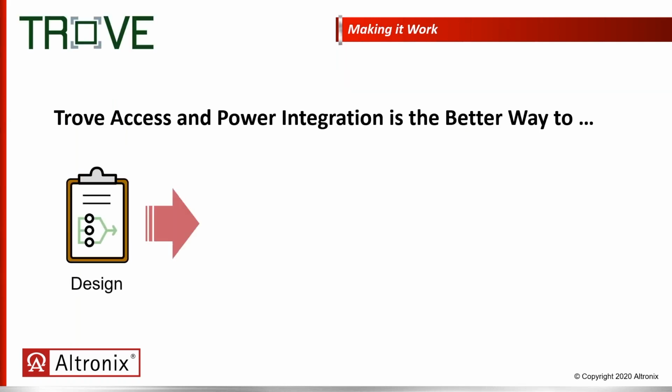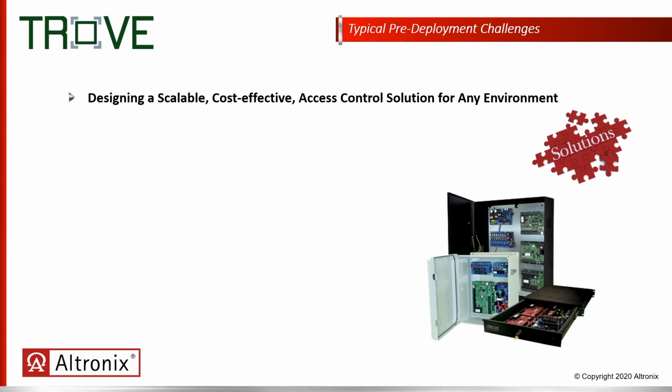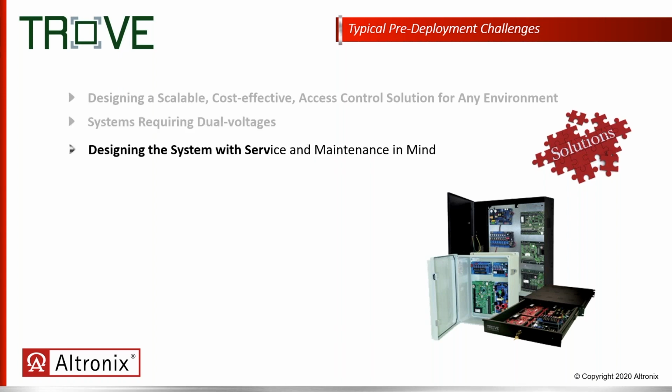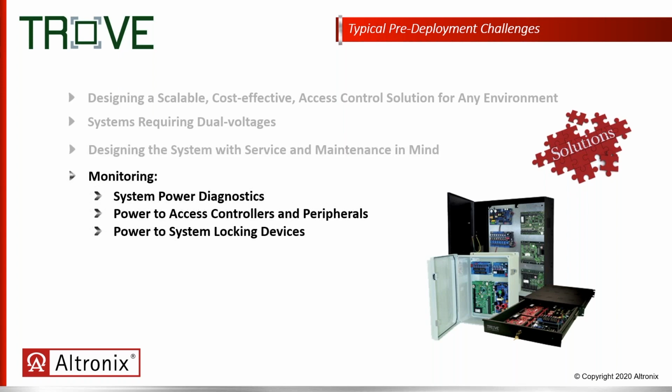Altronics Trove access and power integration is the better way to design, build, test, and deploy access control systems. Some typical pre-deployment challenges include designing a scalable, cost-effective access control solution for any environment. Some systems require multiple voltages. And designers want a system put together with service and maintenance in mind. And with that being said, network monitoring becomes key.